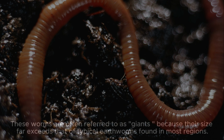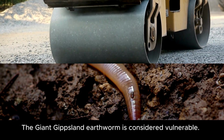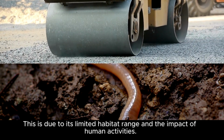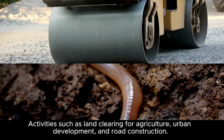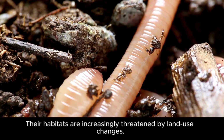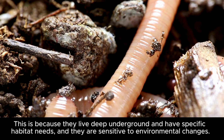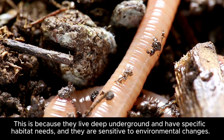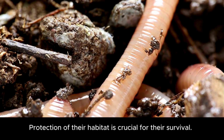These worms are often referred to as giants because their size far exceeds that of typical earthworms found in most regions. The giant Gippsland earthworm is considered vulnerable. This is due to its limited habitat range and the impact of human activities, such as land clearing for agriculture, urban development, and road construction. Their habitats are increasingly threatened by land use changes. This is because they live deep underground, have specific habitat needs, and are sensitive to environmental changes. Protection of their habitat is crucial for their survival.